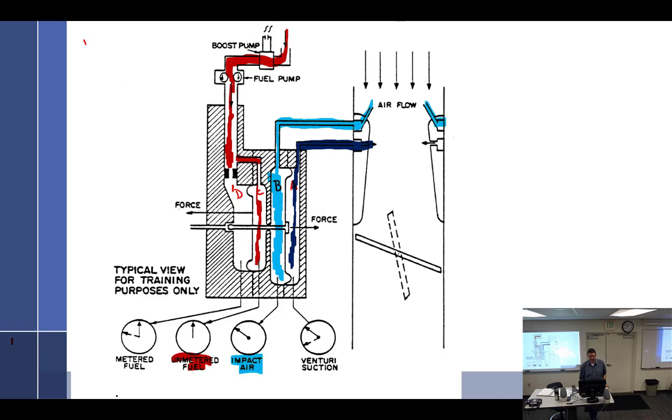And then after that, D becomes... that's not enough of a contrast. Let me see, we need more of a contrast. There we go. Metered fuel. So metered fuel. There we go. Metered fuel comes in there. All right, so we think about how it works a little bit here.